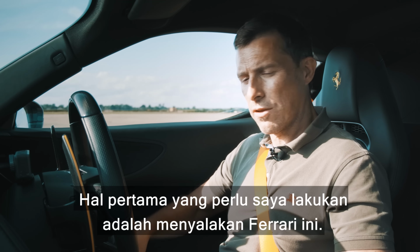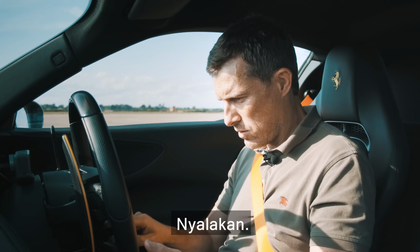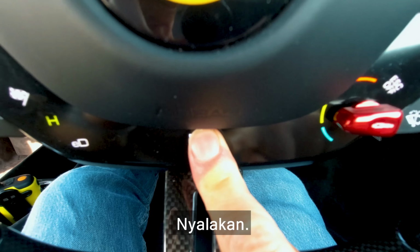The first thing I need to do is turn this Ferrari on. I was looking for the place to start it, but it's just here on the steering wheel. I'm in hybrid mode, so now I'm going to go into race pace mode. Start the engine. There we go. It's all a bit confusing. Right, let's have a listen to this.